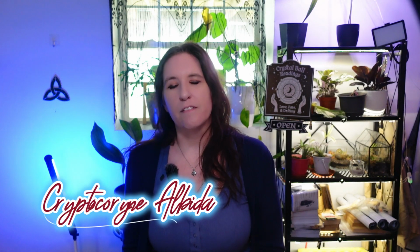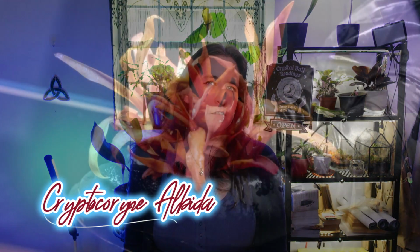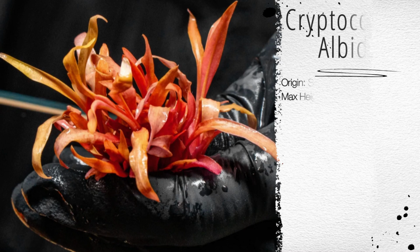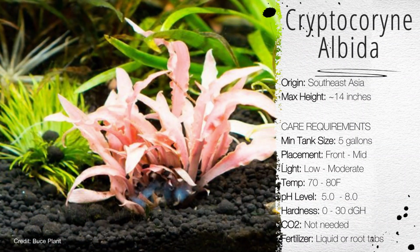For those who are new to aquascaping or prefer low maintenance plants, Cryptocoryne Varieties is a fantastic choice. Originating from Southeast Asia, this plant is known for its resilience. It thrives in low to moderate light and grows slowly, making it perfect for beginners. No need for constant trimming or high-tech setups. Cryptocoryne Varieties is often recommended for beginners due to its hardiness. It can tolerate a wide range of conditions, making it one tough plant.